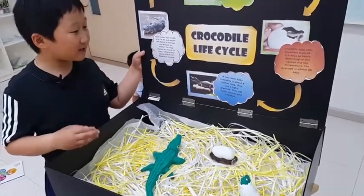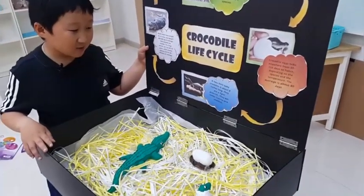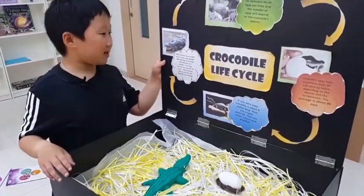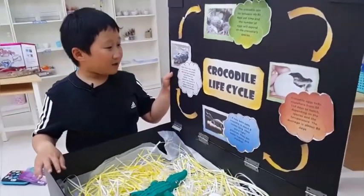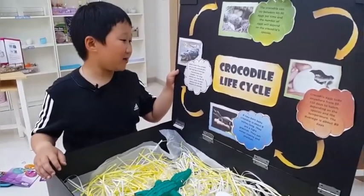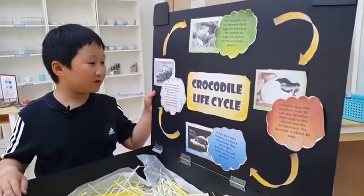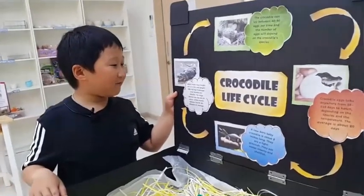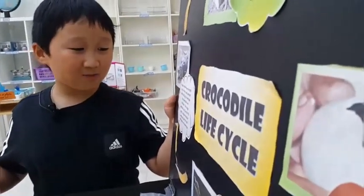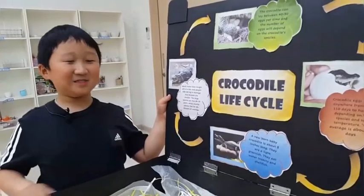Next is a newborn baby. A newborn baby crocodile is about 8 inches long. They are light greenish and they eat water insects and shellfish. Next is an adult crocodile. Adult males have a length of 4.3 to 4.9 meters and weigh 408 to 522 kilos on average. And females are smaller. The large species can live 60 to 70 years, while smaller species live for 30 to 40 years on average. Are there any questions?